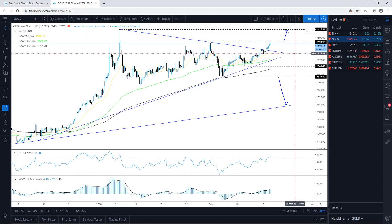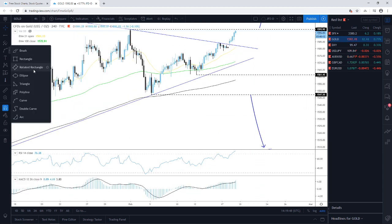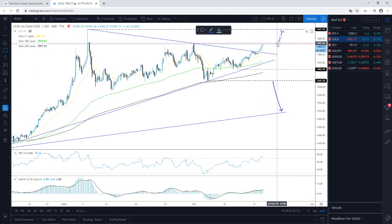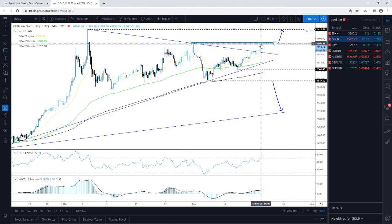So in a way, guys, for now all eyes are on this barrier. We are very close to it, so let's see how this is going to play out, and we'll take it from there. And for now, of course, we are, let's say, cautiously bullish, as we are still waiting for a break above this level.